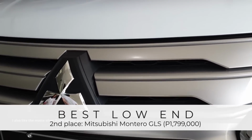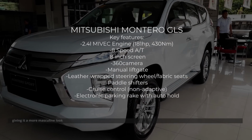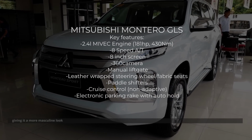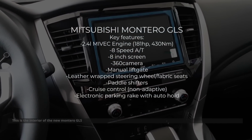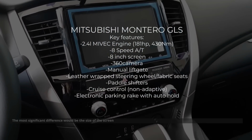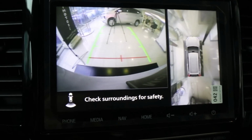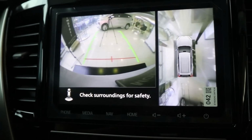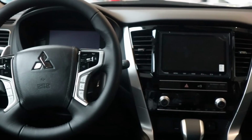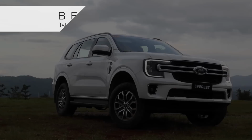At second place is the Mitsubishi Montero GLS. The Montero GLS gets fabric seats, an all-plastic dashboard, an aftermarket-looking 8-inch screen, which is not as nice as the one that you get on the Terra VE, but Mitsubishi updated the Montero GLS with a 360 camera. It also gets a leather-wrapped steering wheel, and those two features give it an edge over the Terra VE.